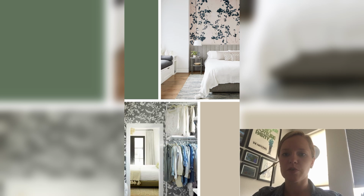First, give the whole room a new look with temporary wallpaper. More and more companies are rolling out these peel and stick wallpaper lines that are actually really easy to install, they're temporary, and they're super cute. I talked about this trend 2 weeks ago, and the bedroom is really the perfect place to try it out.